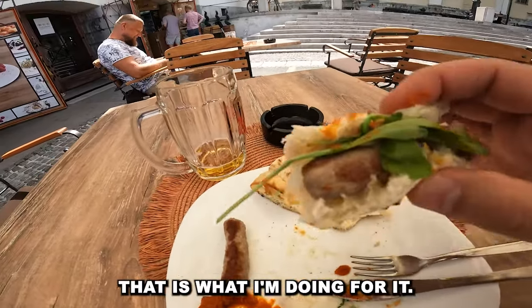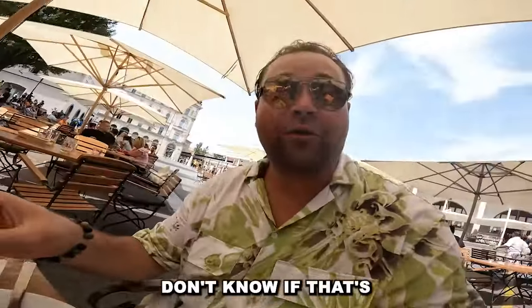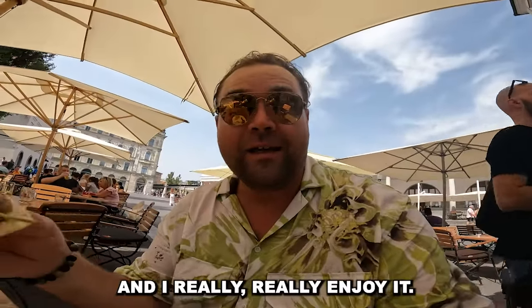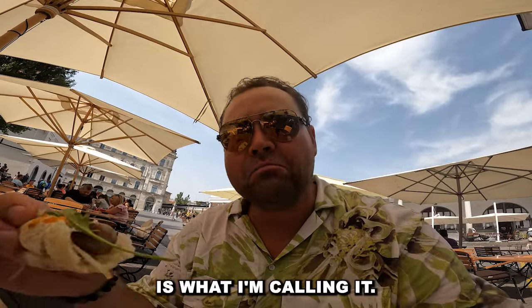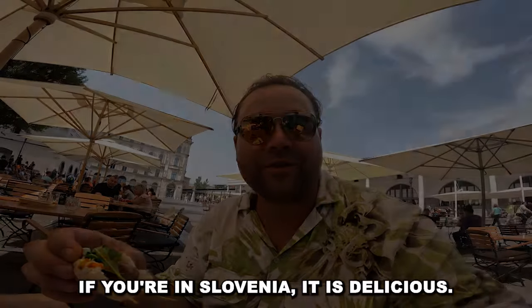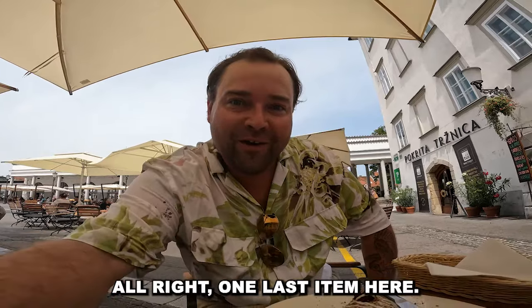That is what I'm doing for it. Again, don't know if that's the traditional way or not, but I know this is a traditional meal, and I really, really enjoy it. Sivap Sisi is what I'm calling it. I might be saying it wrong, but get this if you're in Slovenia. It is delicious.